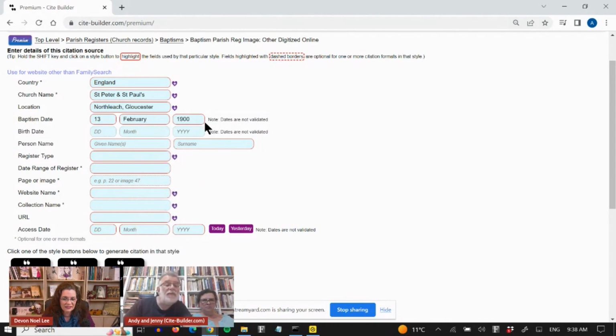I don't need the birth date field here because it's not needed by Evidence Explained. I'm going to put in the person name. Now, something else that's important to note here is that citations often require the names in different formats. It might be first initial surname, or surname comma first initial, or first name surname, or surname in uppercase. It doesn't matter to you as a user. We take care of that on the back end. So you just put in the given name and the surname, and then we'll format it in the format that's required by that particular citation style.